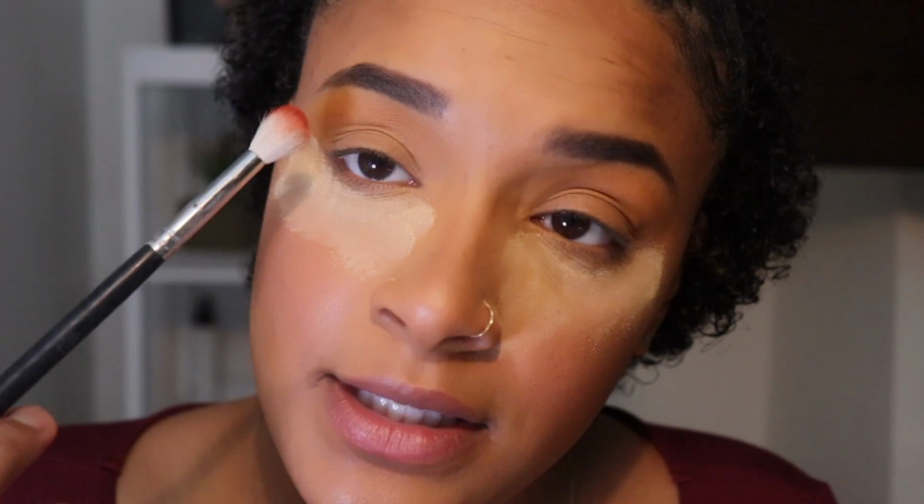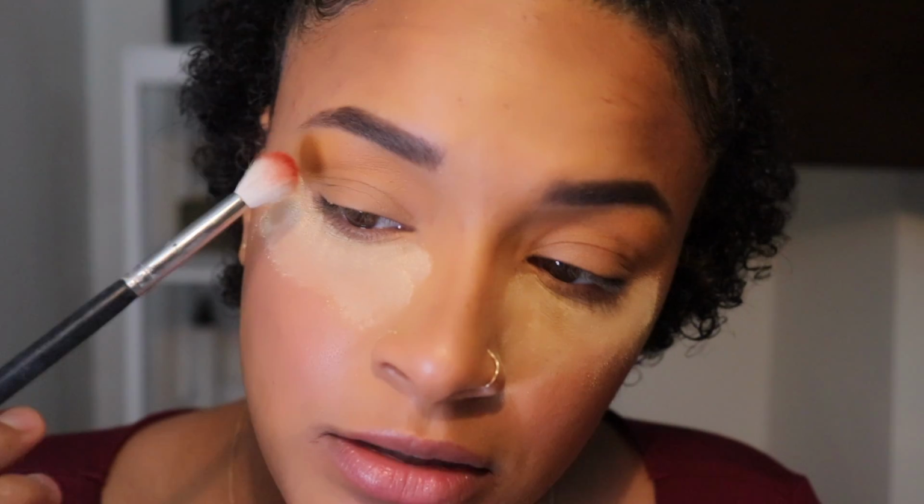Taking this color, we're going to place this right in the crease and just slightly above, blending in with that mustard delicious yellow color.